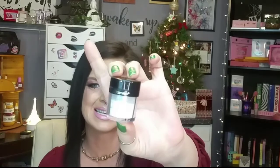I also use the BH Cosmetics Base Booster in conjunction with my Loose Glitter in Chameleon. This is an absolute holy grail for me. This is my absolute favorite glitter to use. And this holds it all day in place.